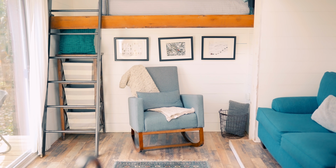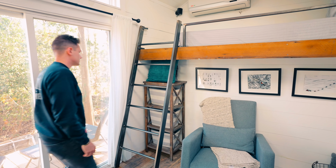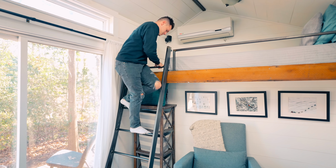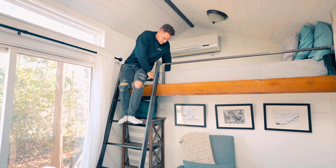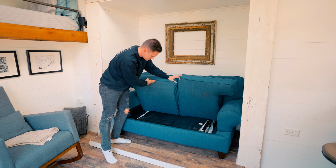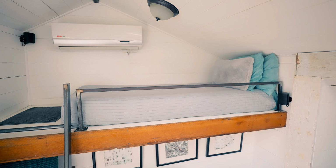It makes this place feel a lot larger. And then you have a rocking chair over here. Then you have your metal ladder that leads up to your loft area, which is where your first bed is. It is a single bed, and it's just cool that there's a loft area for a person up here. And the couch actually converts into a sleeper sofa, so you could sleep a couple guests here as well. There's lots of options in this living room.